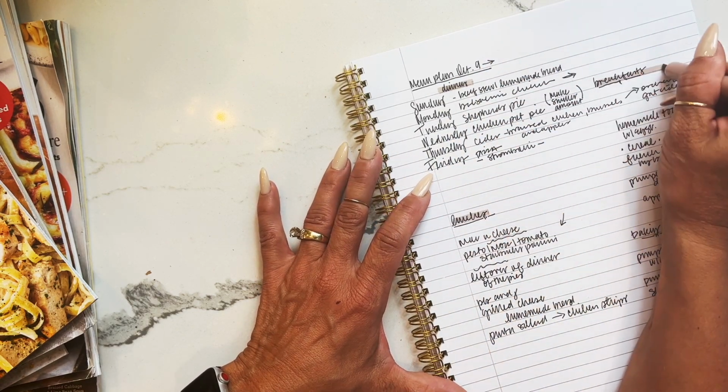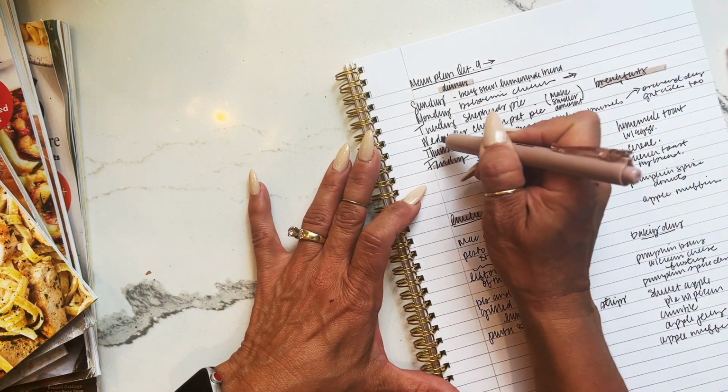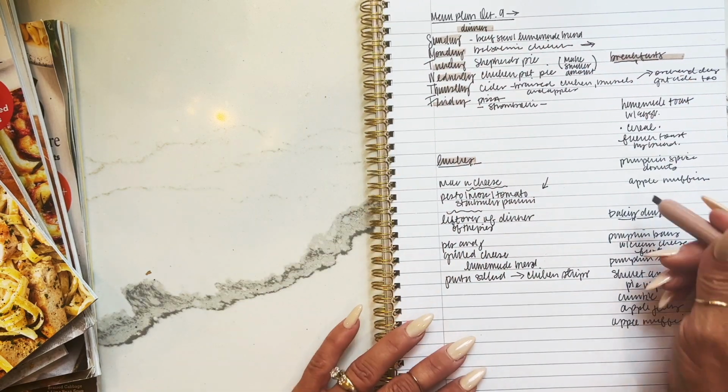Dinners, lunches, breakfasts. Kind of coming with a highlighter, baking day. Okay, so there you have it. There's a kind of an aerial view and a look at how I process a little bit.